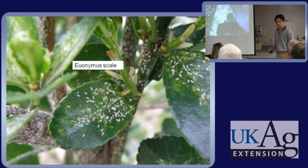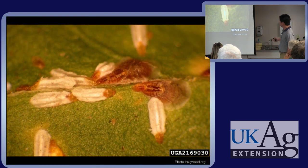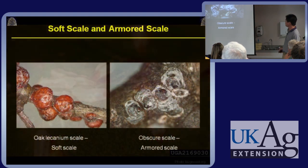Euonymus scale, some of you are probably quite familiar with that. That's the close-up, that's a female right there. But the ones that draw your attention are actually the males. These are the white ones with fluffy shell, three ridges. Those are the most obvious ones.